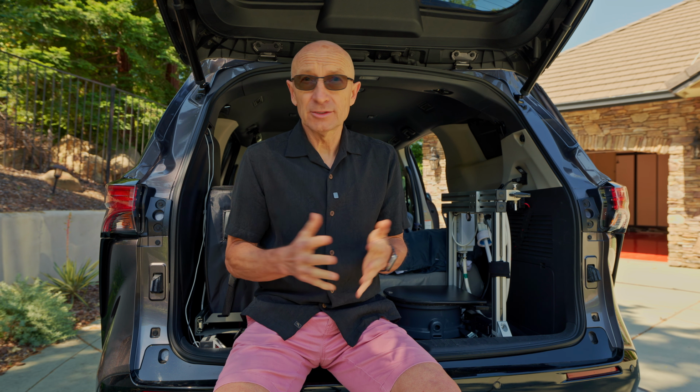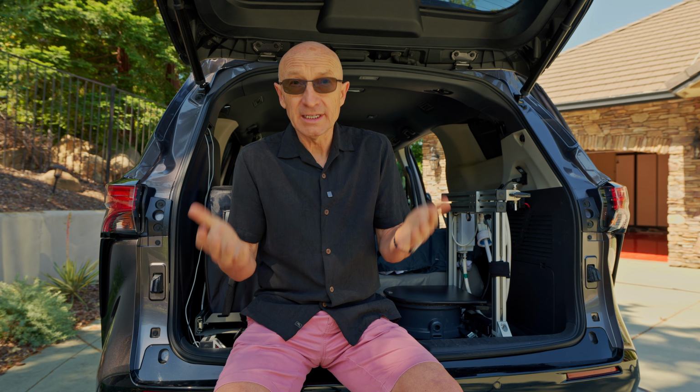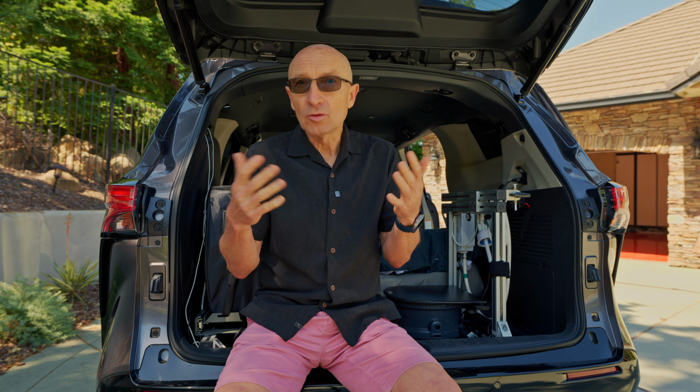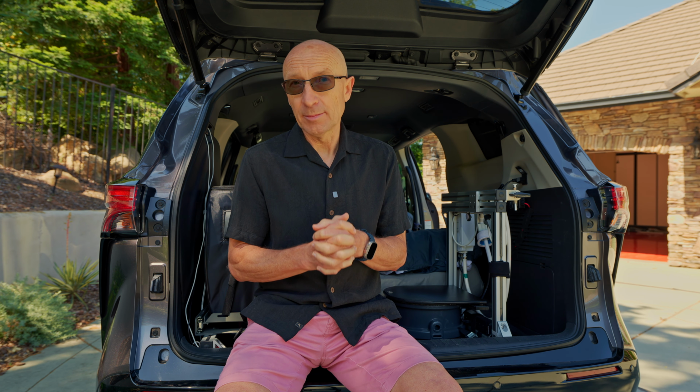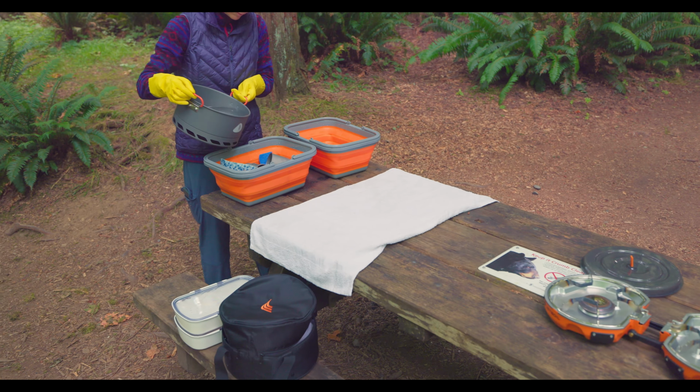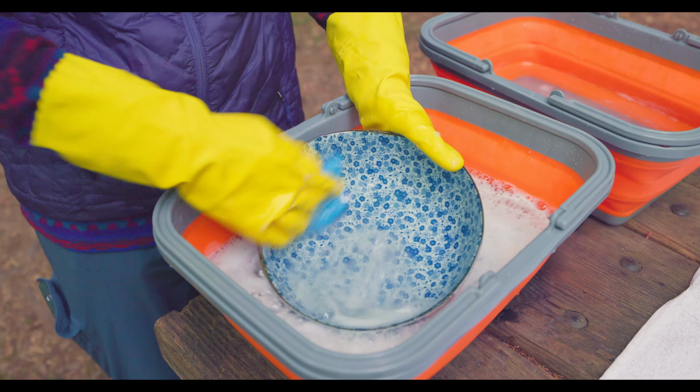It is much easier to cook in a large tent outside with plenty of room on the table for a cutting board, raw ingredients, and a stove that fits large pots and pans. The cleanup also is much easier outside than in the van.